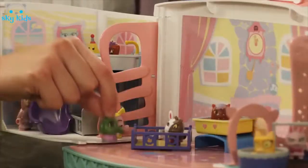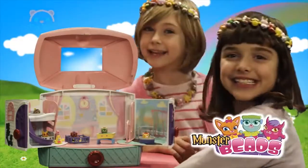Zoo of Surprises is amazing! The Monster Beads Jewelry House! Monster Beads!